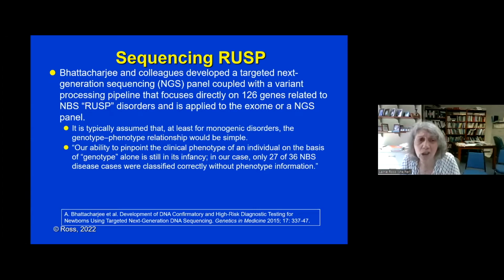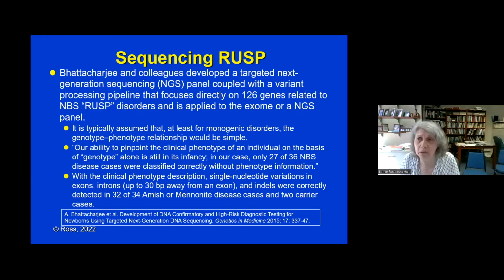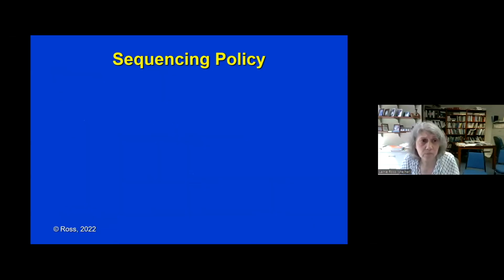In our case, only 3/4 of disease cases were classified correctly without phenotype information. Then they were told what symptoms these children had, and they were still only able to get 32 of 34. Now, 32 of 34 might sound good, but you have to remember these are very rare diseases, and the point of newborn screening is not to miss any of these children, because that's the purpose of reducing disparities.